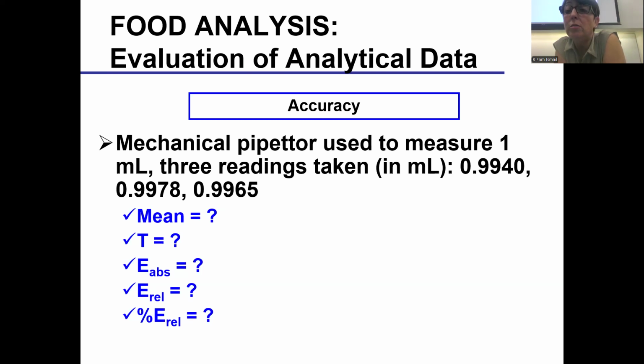Do you have the value for the mean? Anybody? Go ahead, Tina. 9961. You want to maintain same number of significant figures. Okay. True value is 1 ml. What's the absolute error? Did you get it? What is it, Rob? 0.0039. Very good. The relative error? Same. And then the percent relative error? 0.39. So it's very good accuracy.